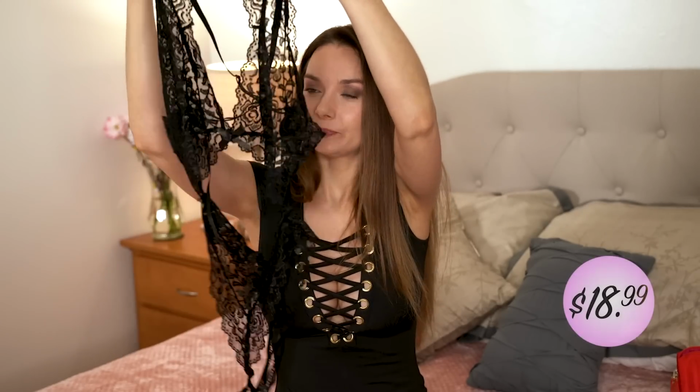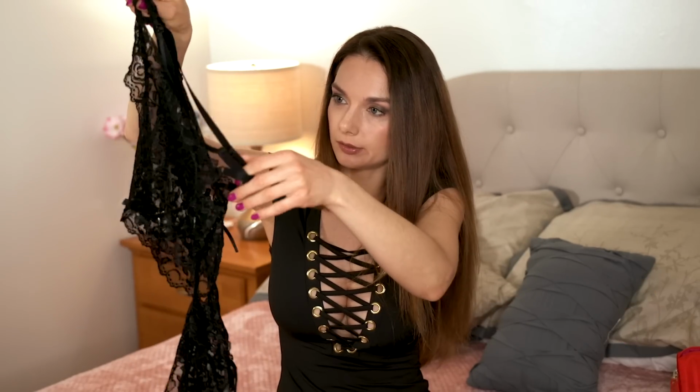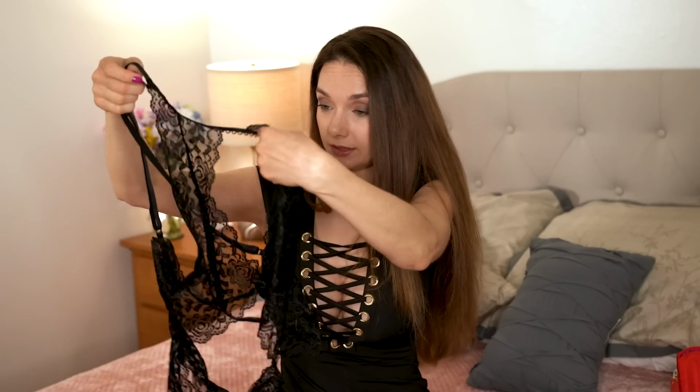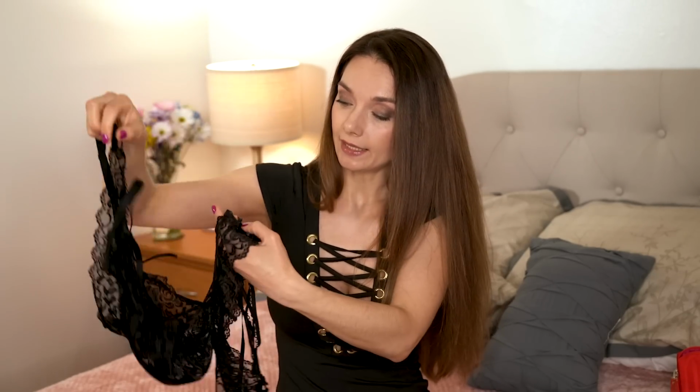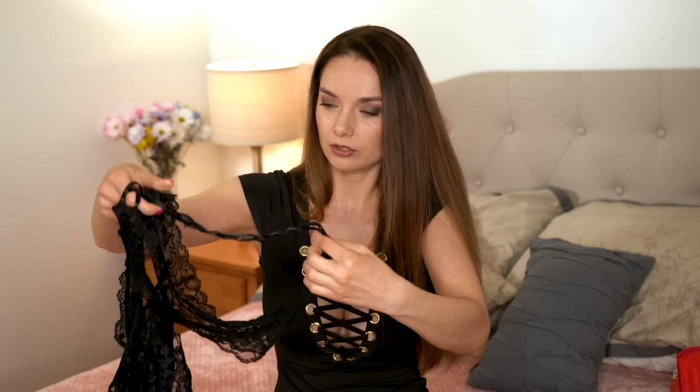So this one is more like a lingerie bodysuit, and it's not easy to wear because of all these steps on the back, you know, and on the butt. But on the body it looks very nice and very sexy, and not very bad quality. Yeah, and this part should be a little shorter, but I guess they made this for girls who have a bigger butt, so it can fit different sizes of butt.